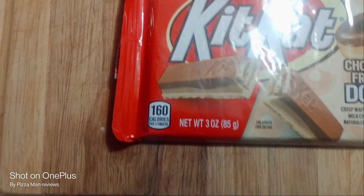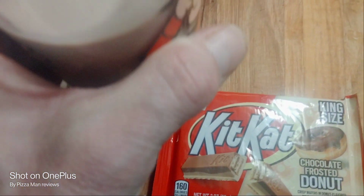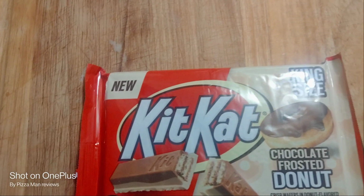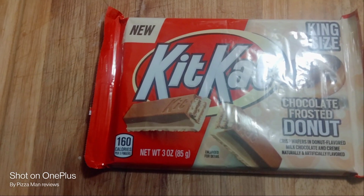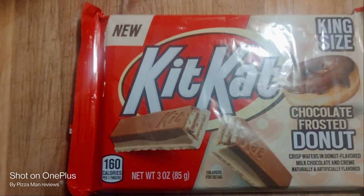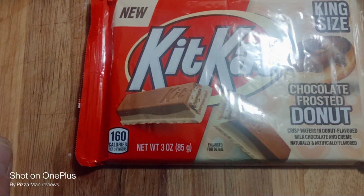And tonight we're going to be tasting this with a glass of Quick Star 2% whole milk. And well, boy, is it good. So let's tear these open, everybody, and see what's cracking.